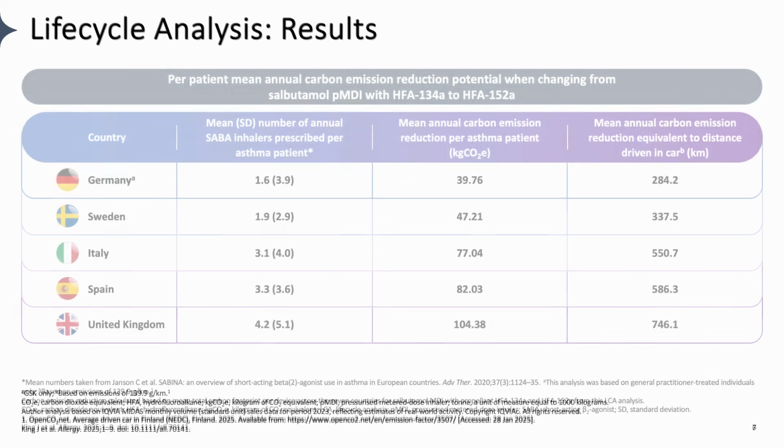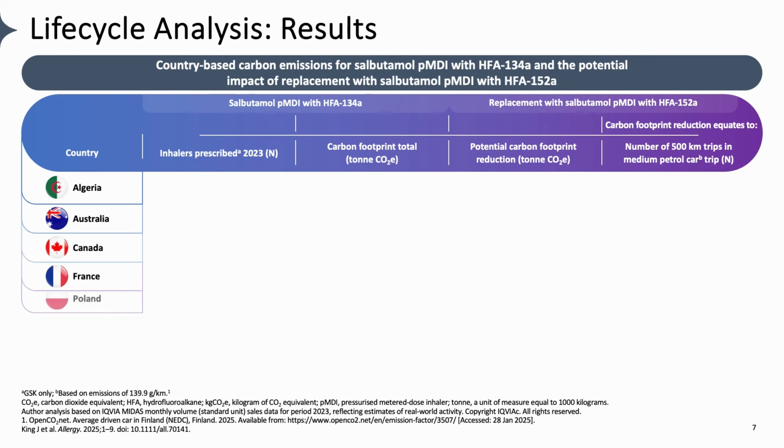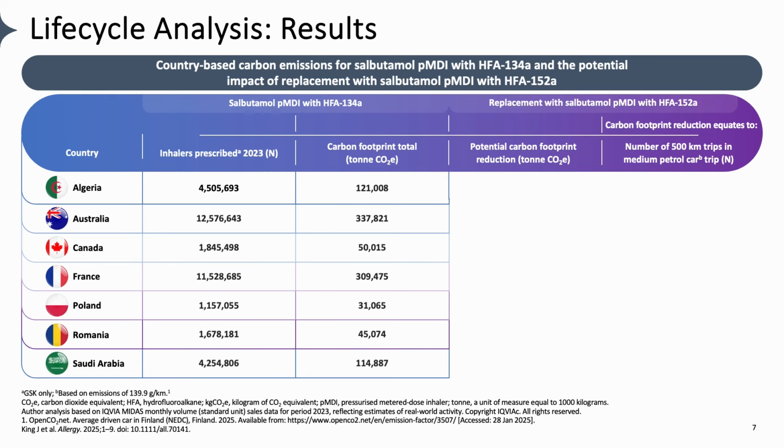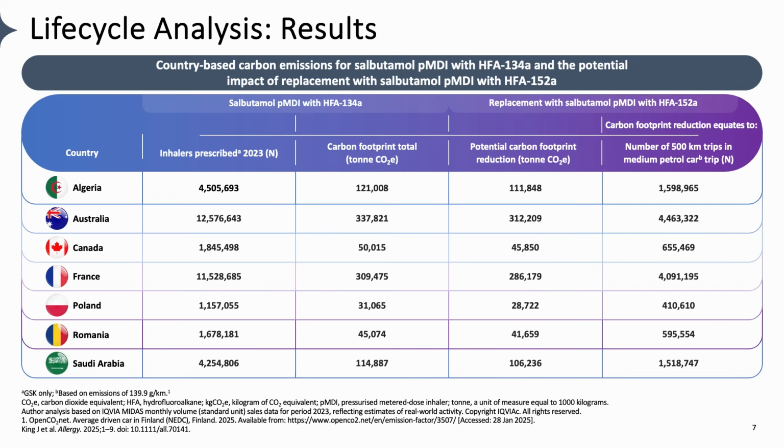The number of GSK's salbutamol PMDIs across countries range from 1.16 to 12.58 million inhalers, with a carbon footprint in each country ranging from about 31,000 to over 330,000 tons of CO2. The replacement with HFA 152A propellant would reduce annual carbon emissions by hundreds of thousands of tons in CO2 in some countries.